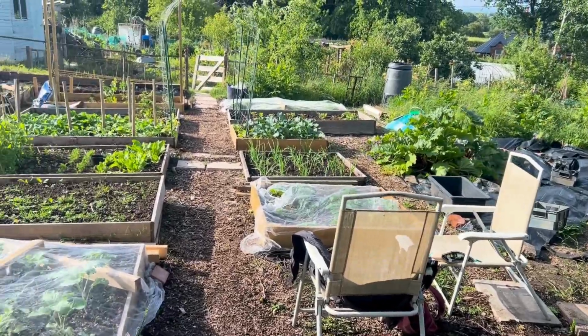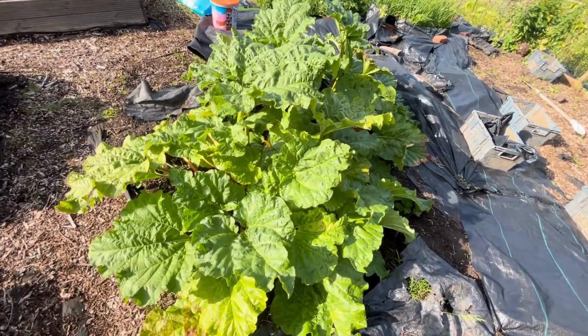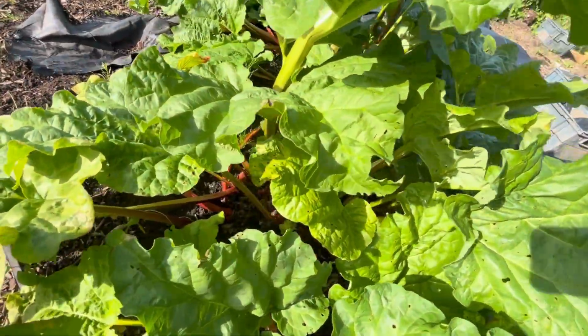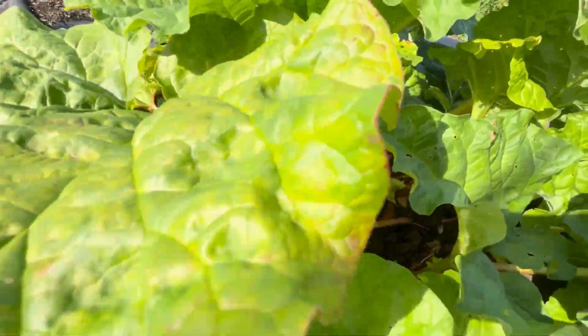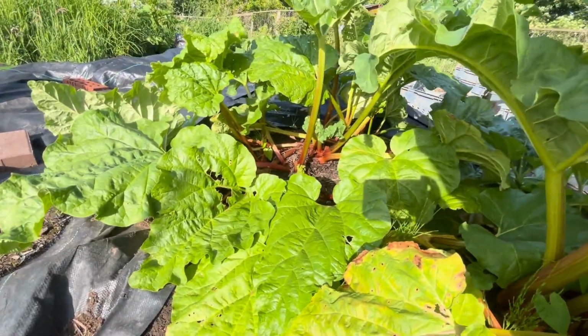Turning round, going back down the path, I've got the rhubarb on the right. I'm really happy that I had an established rhubarb on this plot and a perennial that just keeps giving. And the 2 crowns are looking really healthy, and I'll be harvesting soon.